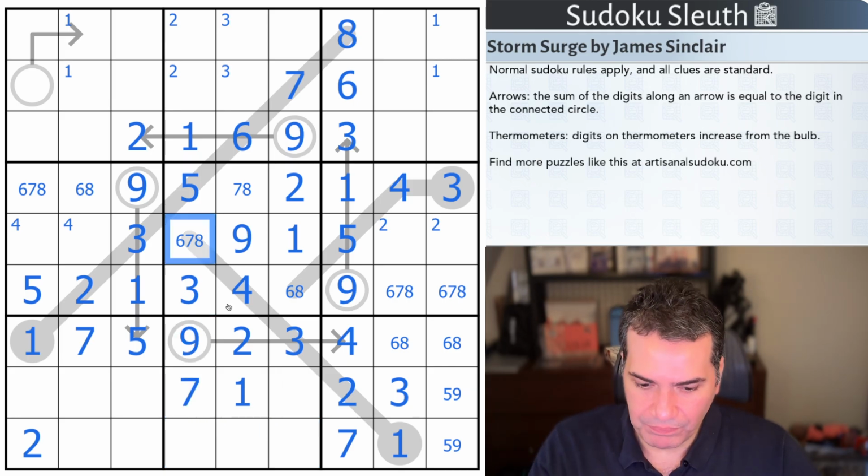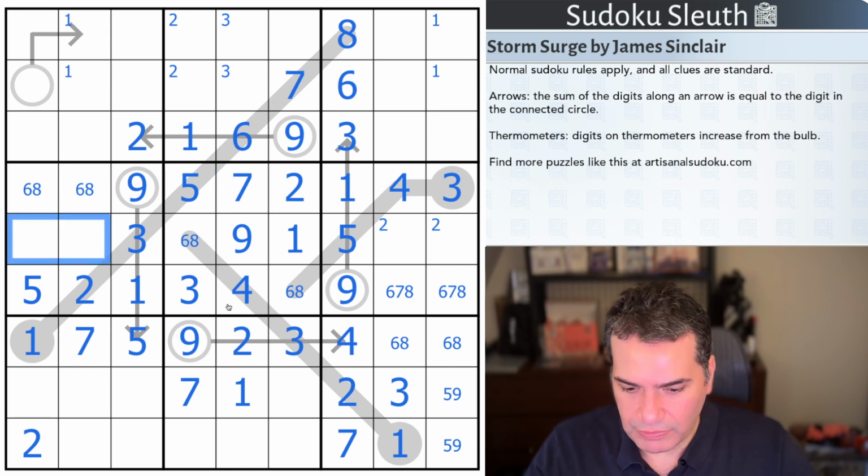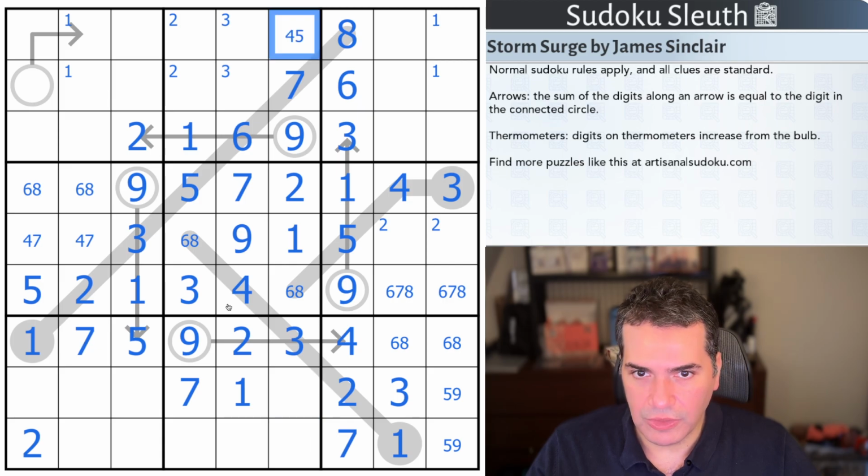7, I can type. 7, 7, no 7s in here. 4, 7 pair there. 2, 6, 8 in here. Lovely. What's the rest of this? 6, 8, 4, and 5. So up here is 4 or 5 because it can't be 6 or 8. Then I have 4 or 5 with 6 or 8. What's the rest of it? It's all 4, 5, 6, 8. Okay. Interesting.